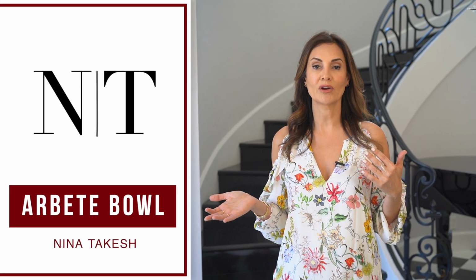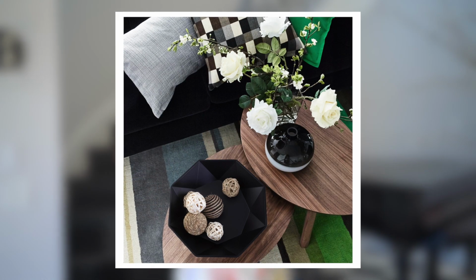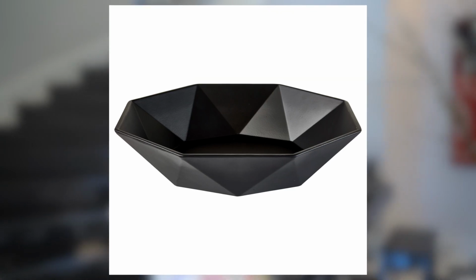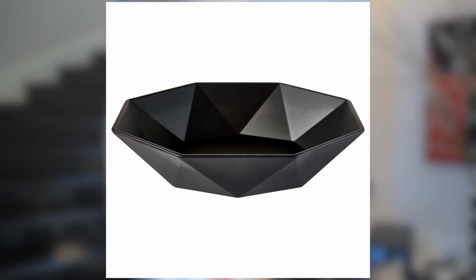So my first item is going to be a decorative one, and it's the ARBETE bowl. It's geometric shape, and the fact that it is very utilitarian. You can have it as a decorative item in a kitchen, or you can put it on the table, as you can see in this photo, on this coffee table, and it really is something that I believe is quite elevated and will look great in your home.